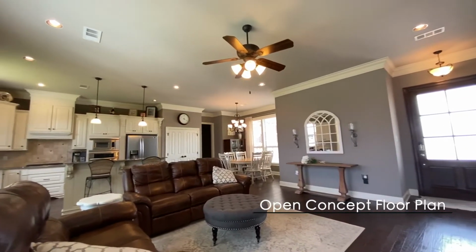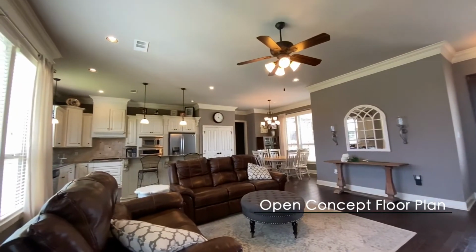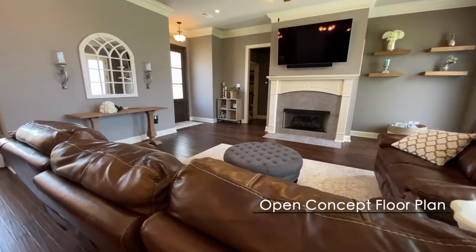The large open floor plan is painted in a neutral color palette, which lets in lots of natural light in the main living area.